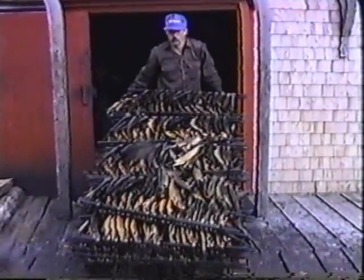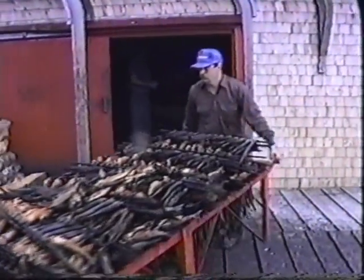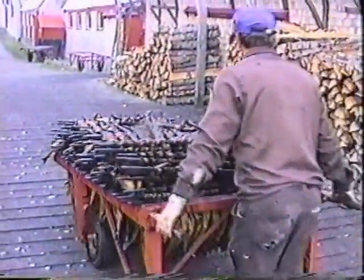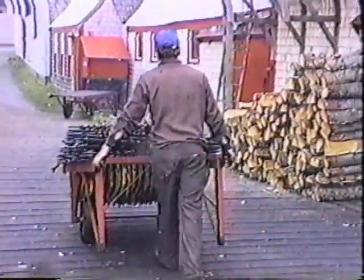Now the process of wheeling the fish into the skinners began. Before the carts could go to the skinners, the fish would have to be checked to be sure that they were done.